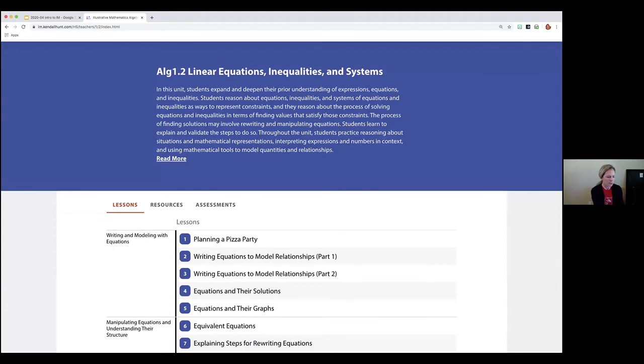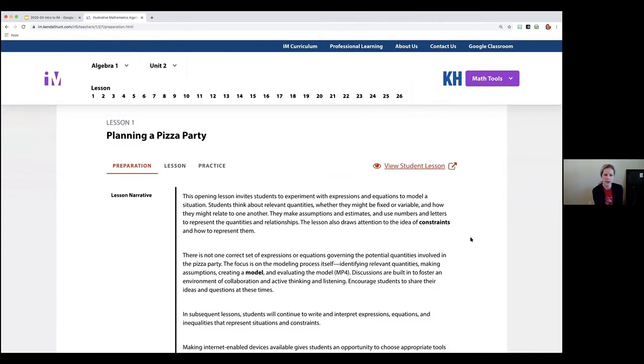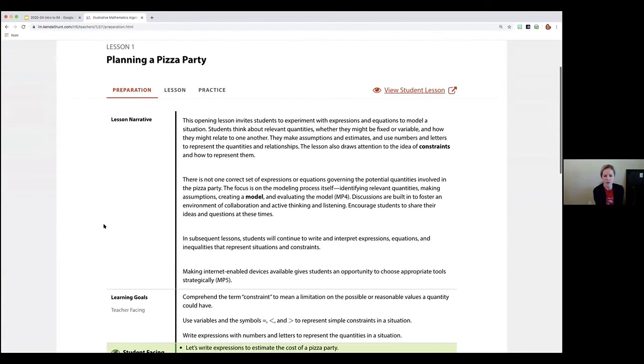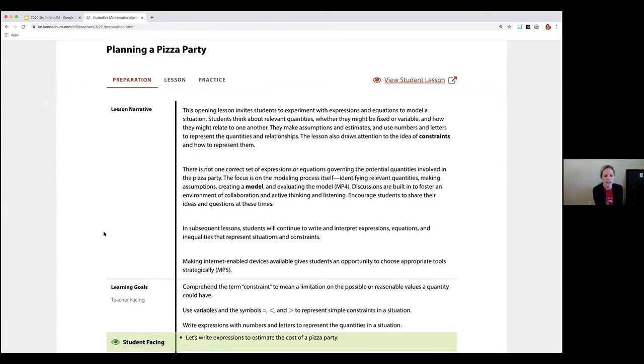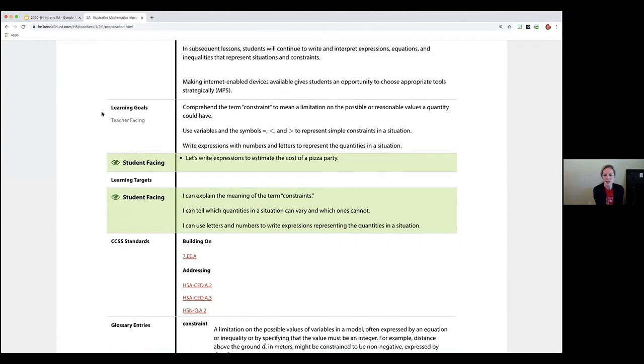Okay. So now we've seen what's available at the unit level. I'm going to dig into lesson 1. And you'll see that there's 3 different buckets again for each lesson. This first one around preparation is where all the prep stuff is that you might want to read through before you teach a lesson. There's a lesson narrative about what the lesson's about. Learning goals that are divided into teacher-facing and student-facing. And anything in green is what students would actually see in their online version or in their workbook.